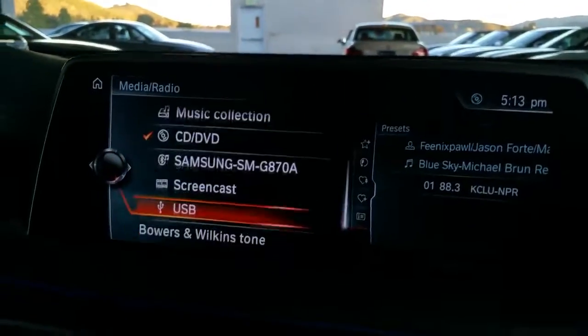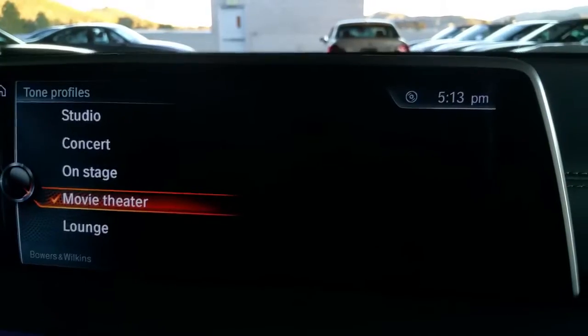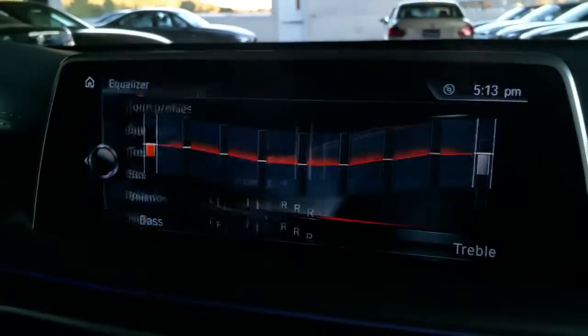So you can actually see, you can change your tone profile. So you have concert, movie theater. If you're watching a movie in the back, the movie theater is a true surround sound in the car. And you can always change your equalizer and so on.